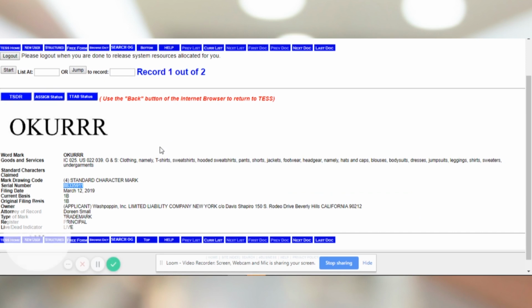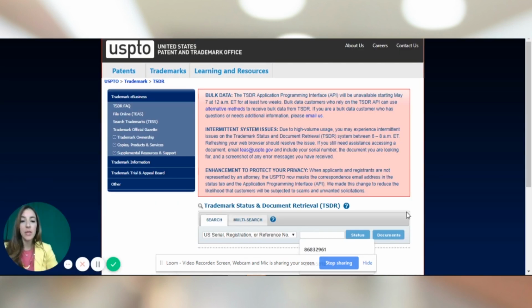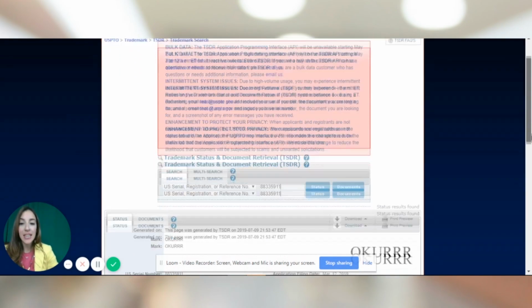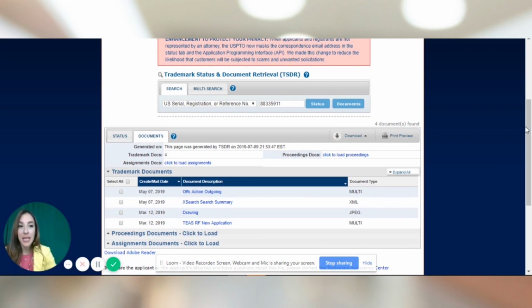So I was able to find Cardi B's application information right here. So this is the serial number. So I'm just copying this serial number and I'm inserting it into the USPTO database of trademarks that will allow me to see the history of a given trademark application. So as you can see, here is the mark that has been registered, OKURRR. And so we want to look at the document history.